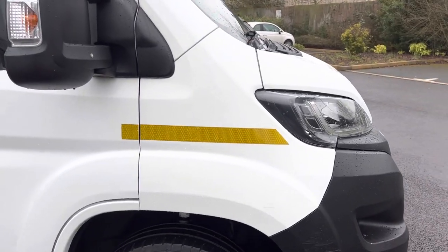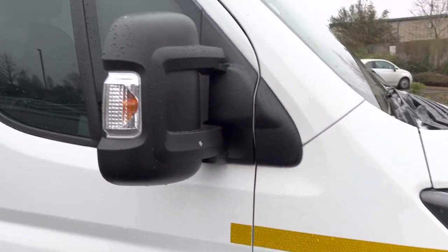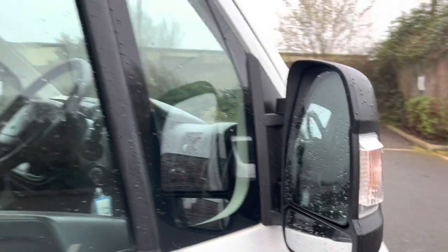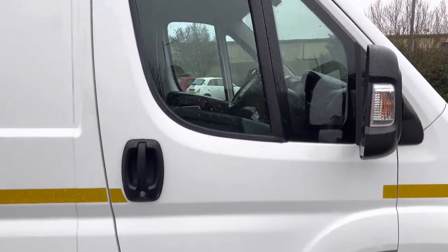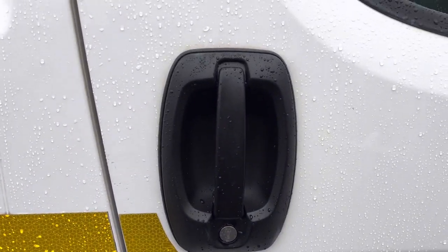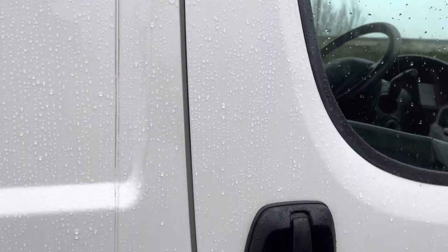Your driver's side front wing, other than the mark that we've already pointed out to you, is pretty good. Driver's side mirror unit with integrated indicator all looking pretty good as well. Upper and lower mirrors are good. Driver's side door glass, that's all looking good. Driver's side door itself in overall good condition as well. Your door lock and handle are in good order. Have a look at your door edges. Those are also in good order as well.